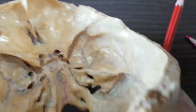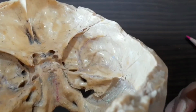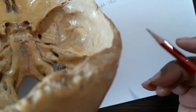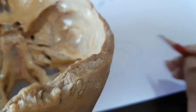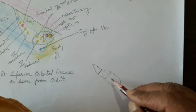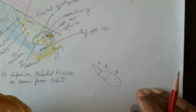And this jugular foramina can be divided into three parts. Let me draw it. Suppose we are dealing with the right jugular foramina. Somewhere here you can just draw a rough diagram of the right jugular foramina. You can divide it into an anterior part, a middle part, and a posterior part.